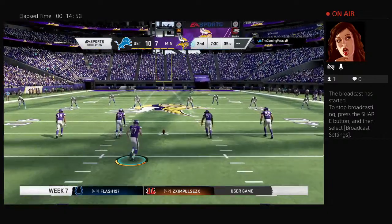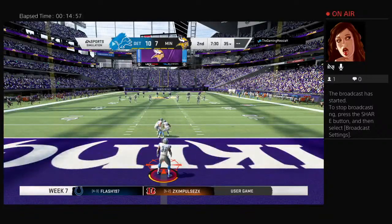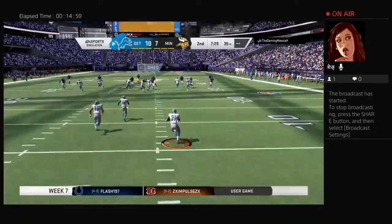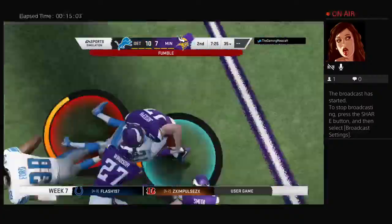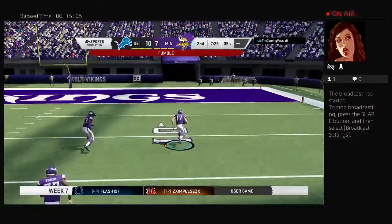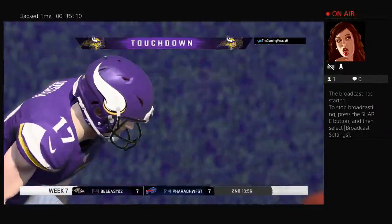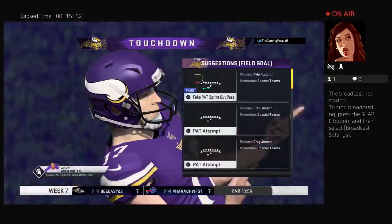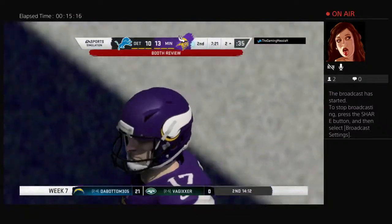Joseph now to kick this one away. This fielded a few yards into the end zone. Now a hit and a loose football. Down the numbers. There he goes. Touchdown, Minnesota. So problems here on special teams, and it results in the scoop and the score.